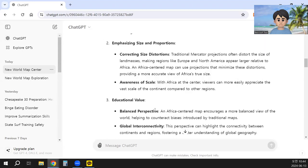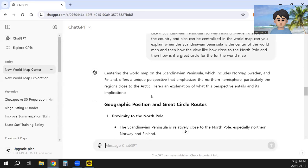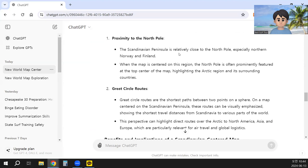Centering a world map, I know this. Centering the world map on the Scandinavian peninsula, which includes Norway, Sweden, and Finland, offers a unique perspective that emphasizes the northern hemisphere, particularly the region close to the Arctic. Here's an explanation of what this perspective entails and its implications. Geographic position and Great Circle proximity to the North Pole: the Scandinavian peninsula is relatively close to the North Pole, especially northern Norway and Finland. When the map is centered on this region, the North Pole is often prominently featured at the top of the map, highlighting the Arctic region and its surrounding countries.